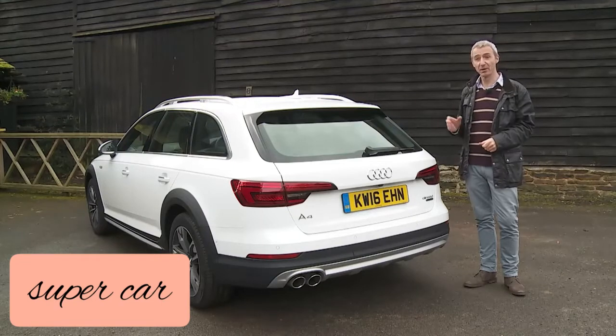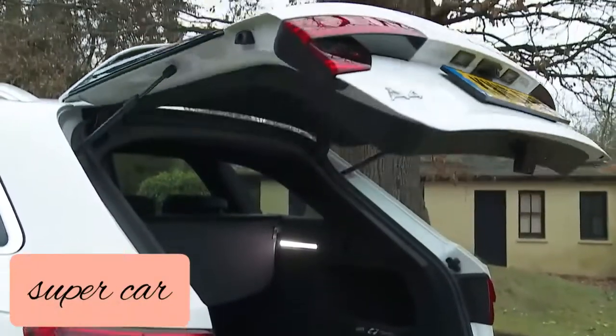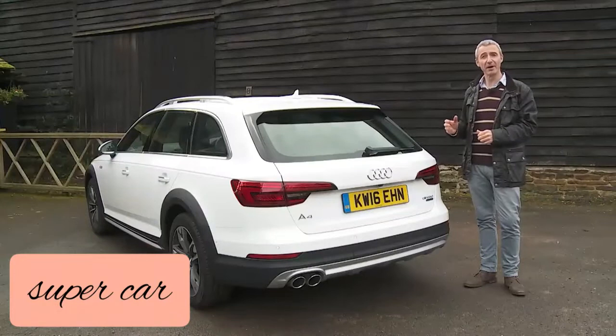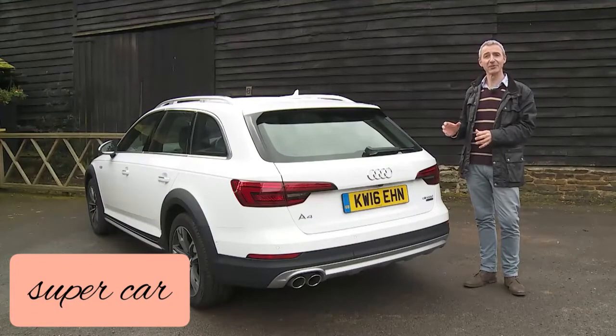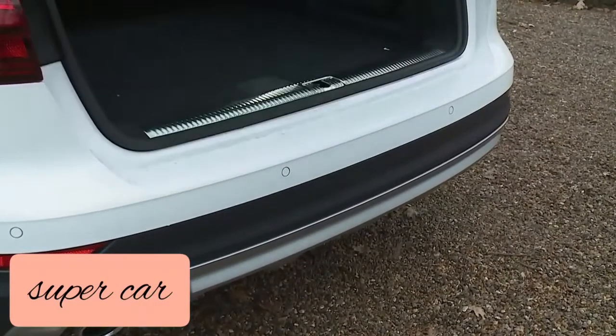Like all of Audi's Avant Estate models, this one gets a standard electrically operated rear hatch, and you can make this powered system more user-friendly by optionally adding one of those electrically operable tailgates that can be activated by a waft of your foot beneath the bumper if you're approaching the car laden down with shopping.